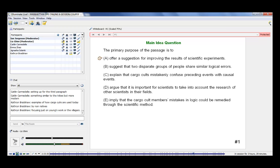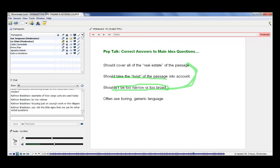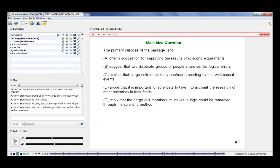All right, knowing what we're looking for. Okay. Yeah, the little signs that we use for other verbal stuff. Exactly. Okay. Yeah, we know it has to cover all the real estate, not too narrow or not too broad. Take the twist into account. All right, and other things we've talked about. Okay. Things like anything that's too extreme is unlikely to be it because we would need such extreme evidence.